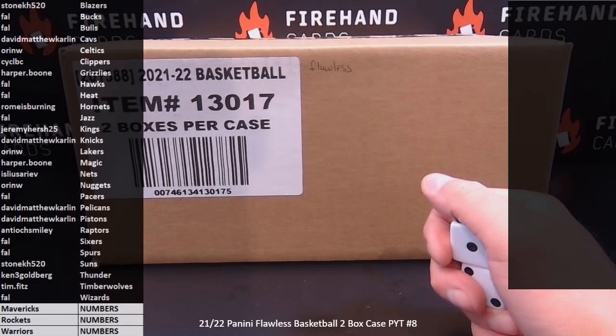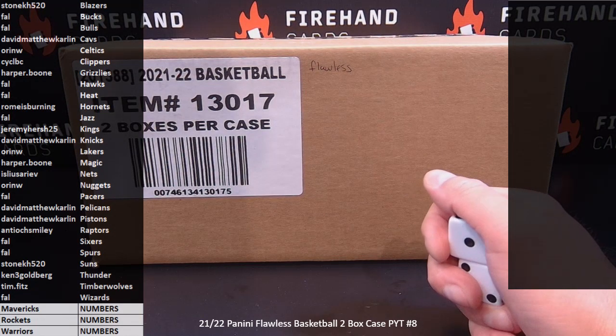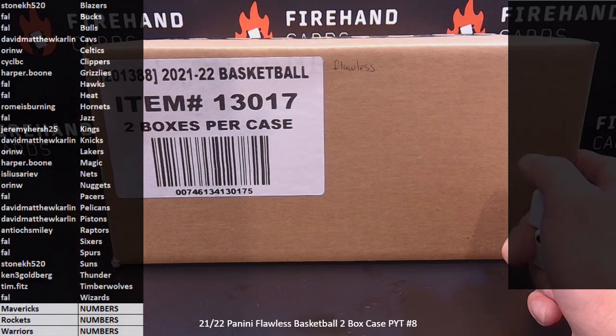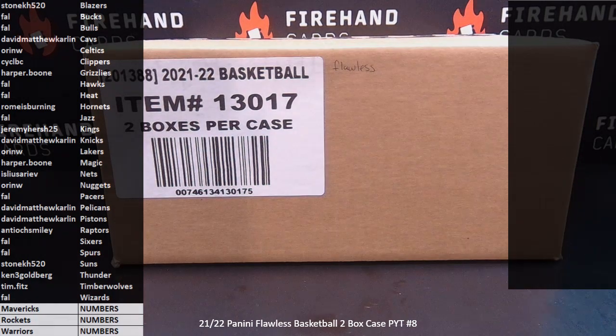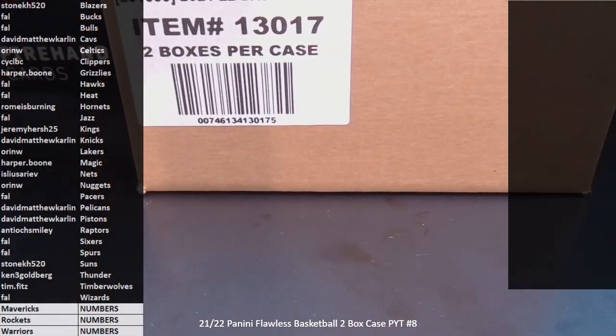The number that you draw from 1 to 25 corresponds to the left-hand side of the serial number on any cards that come out for those three teams. This break does qualify for the NBA Logo Man Bounty, which is up to $1,300. You get a Logo Man, you also win $1,300 of Firehand Store credit. Without any further ado, any more interruptions, let's get it started.